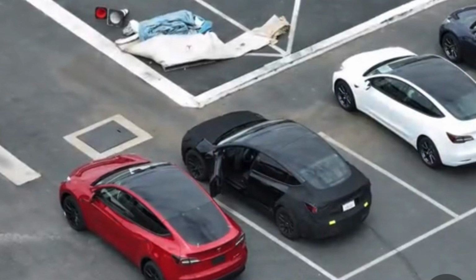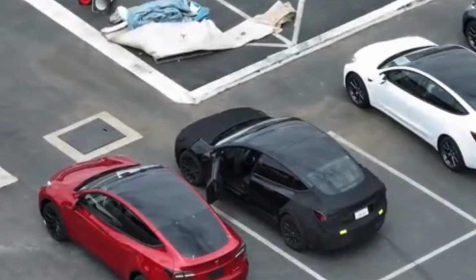Hey guys, so we have some really great news here. It looks like Fremont factory is already preparing for their next generation Model 3.